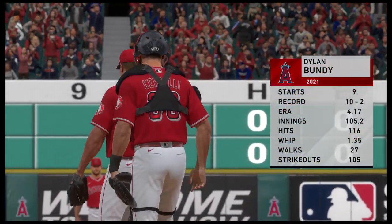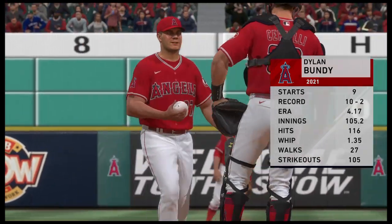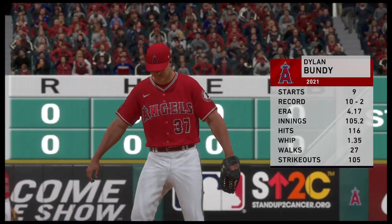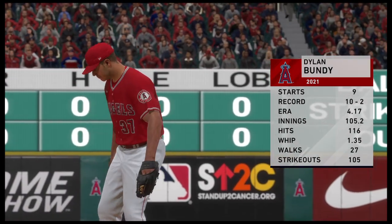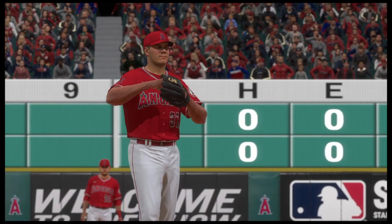Dylan Bundy gets the ball for the Angels in this one. What do you have for us on him, Danny? Hey, Matt, this guy's been throwing the ball really well. He picked up his 10th win of the year in his last one. He'd like nothing more than to make it 2 good ones in a row and pick up his win number 11 today.